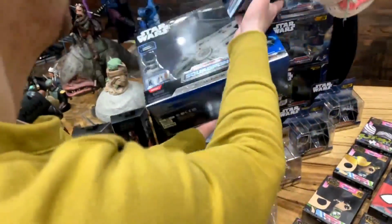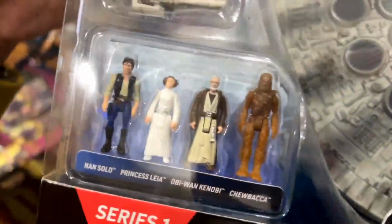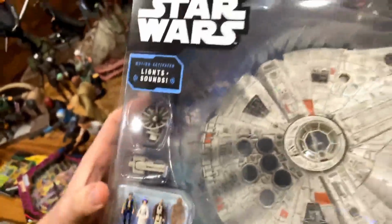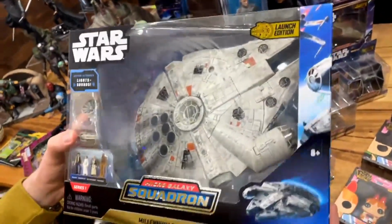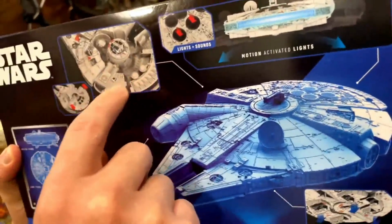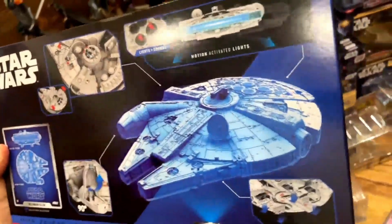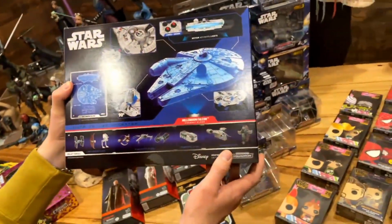We've got the big boy on the table, which is the Millennium Falcon, which has motion activated lights and sounds, which is cool. We've got Han Solo, Princess Leia, Obi-Wan Kenobi, and Chewbacca in there from the original Star Wars film. Let's take a look at the back and see where they all fit. You can open up the top here and put some of your characters in there. You can also open up the cockpit and put Han and Chewie in there as well, which is really cool.